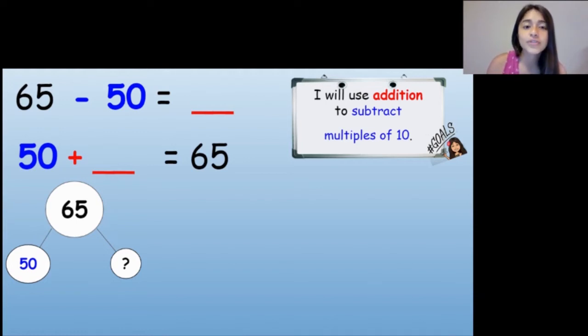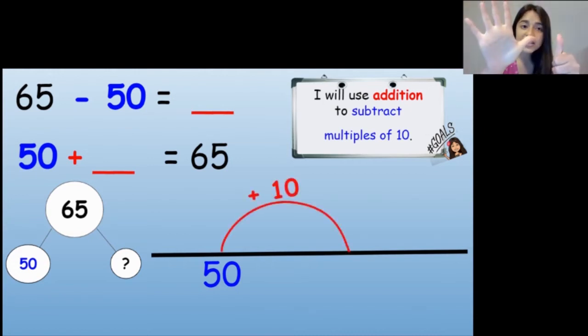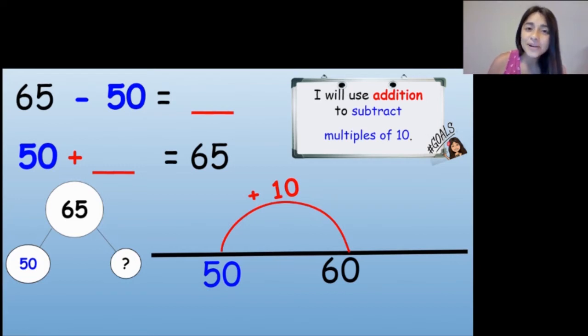So again, we're going to start at 50, and we're going to add some more until we get to 65. We're starting at 50, we add one more 10. Where does that put us? That's it, 60, because it would go like this, 10, 20, 30, 40, 50, 60. Now, how do we get from 60 to 65? Yeah, we have to add 5 more because it would go like this, 61, 62, 63, 64, 65. So 5 more will get us to 65.